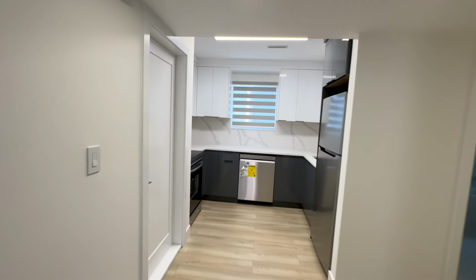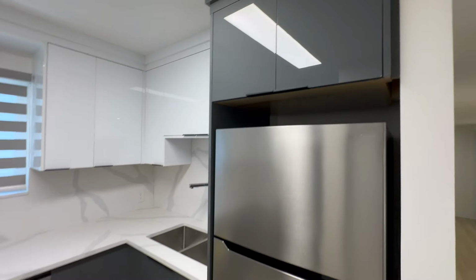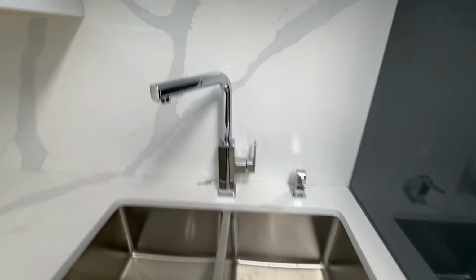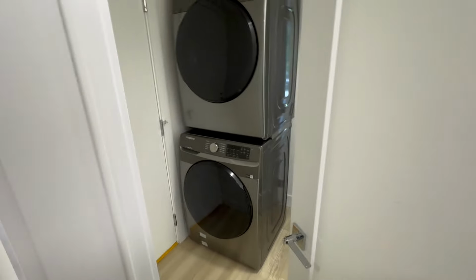No marks on the walls. Pure brand new appliances. Look at this fridge. Oh, everything brand new. Small kitchen. Actually this is an entrance to the laundry, and it's a closed area, and the access to the garage.